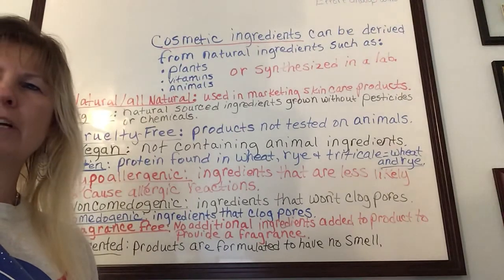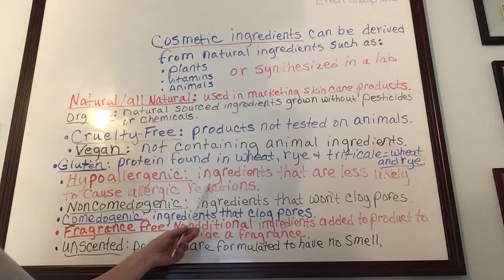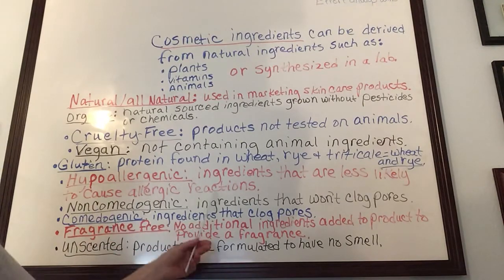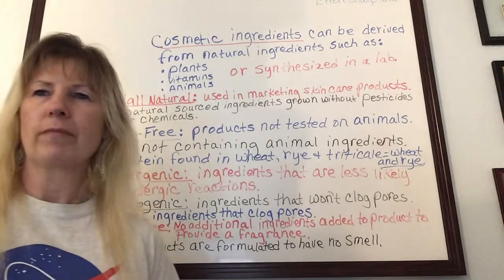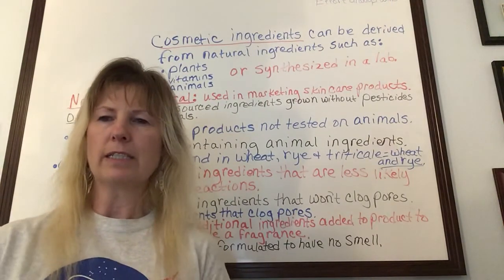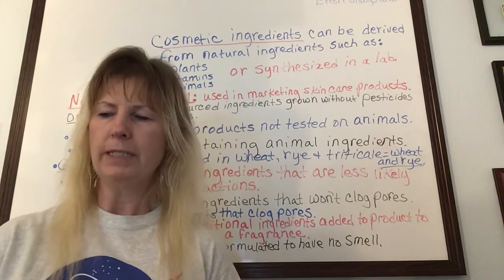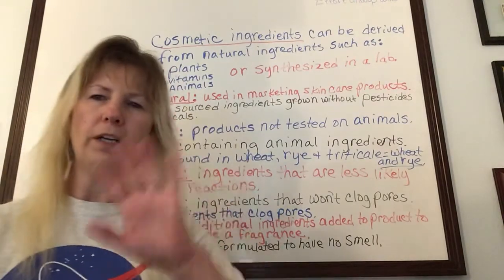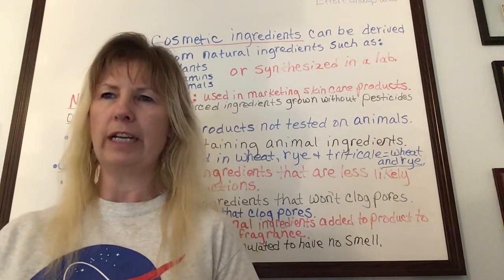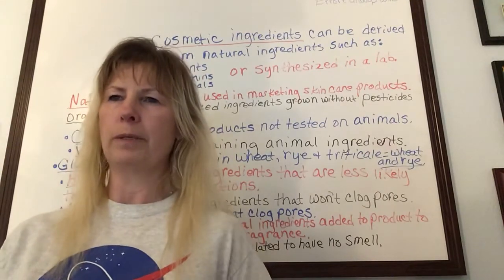Hypoallergenic, dermatologist tested, non-irritating. So the word hypoallergenic, that's just ingredients that are less likely to cause allergic reactions. But here's the thing. There is no guarantee that somebody out there in the world that their skin will not react to a particular product. So somewhere in the world, somebody is going to be allergic to a particular ingredient in a product. It's not possible that there's something 100%.